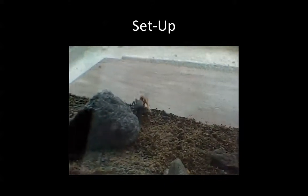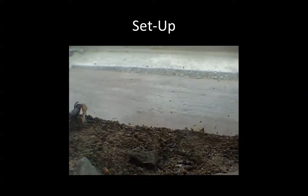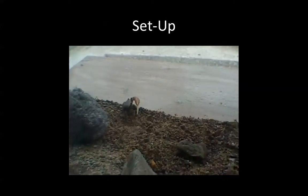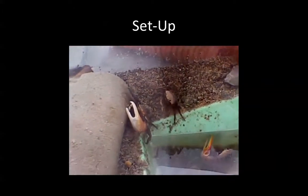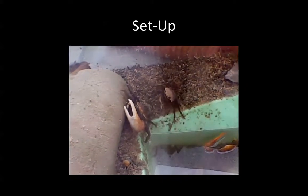It's a male. You can see the claw, the large claw. See the melanin, the black pigmentation on the carapace, as well as the rest of the body. Here's their pool of water. There's an impressive looking male, one in the water and one up on top near the rock.